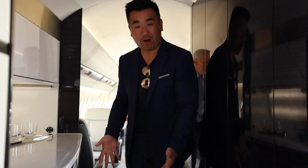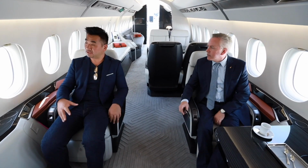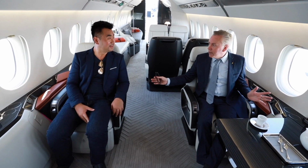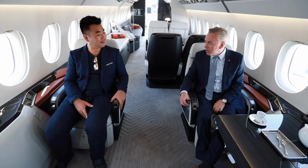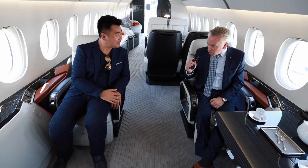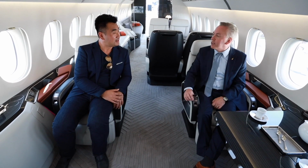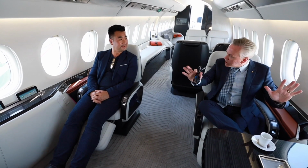A stone, marble stone, and the walkway of the airplane. This is upscale, this is wide and very spacious, big windows as well. How about this, 104 inches wide, 6'6" tall. It's really? The largest cross-section in business jet aviation history. It is the biggest? It is the largest cross-section of a fuselage in aviation and business jet history. Dassault does a wonderful job with laying out the lounge area with the windows.